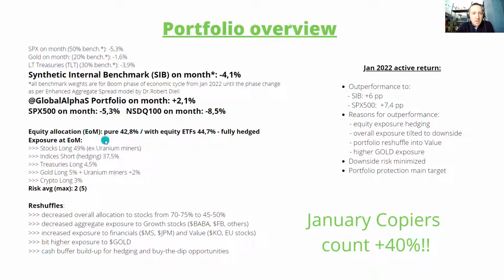As of the end of the month, our equity allocation looked like this. Pure stock allocation was slightly less than 43%. With ETFs, it was slightly less than 45%. Obviously, fully hedged, as I have been presenting on my feed throughout January, with basically a little tilt to the downside to take advantage of the downside volatility that we've been facing in January.